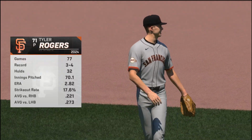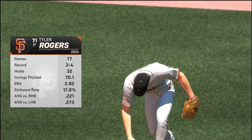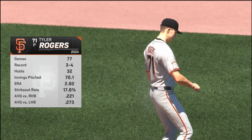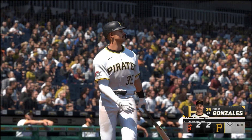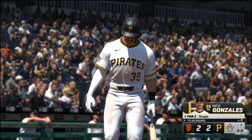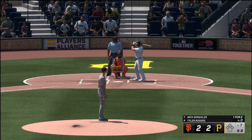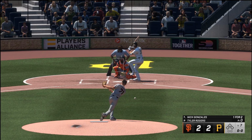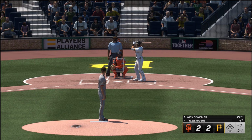We're back in a new pitcher here to start the bottom of the 7th. Now pitching for San Francisco, 71, Tyler Rogers. Leading off for the Pirates, second baseman, Nick Gonzalez. And that's a strike. Trying to keep good speed off the bases.